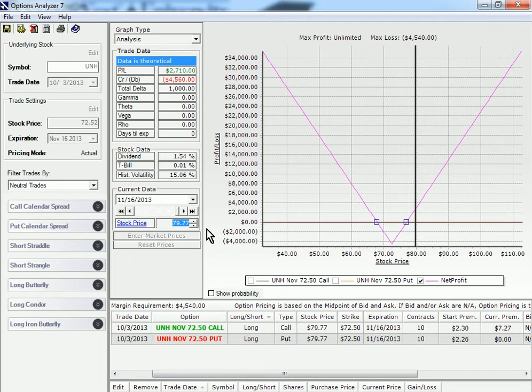If things don't go well for United Healthcare and maybe the stock price drops by 10% from its current value, we'd be down at $65.26. Then our puts would be the ones that are making us money, and it would give us a profit of, again, roughly $2,700, or 60% of the original investment amount.